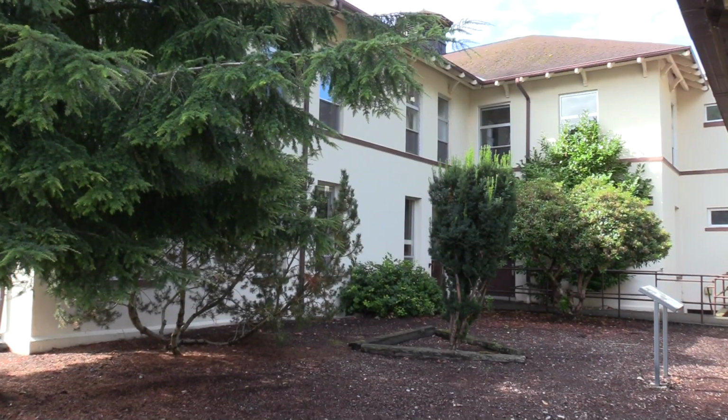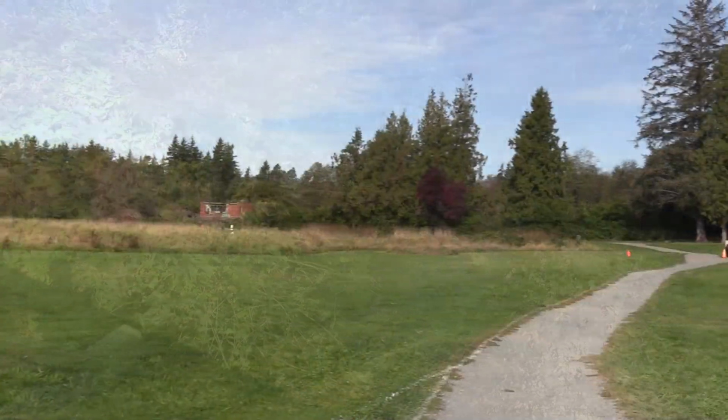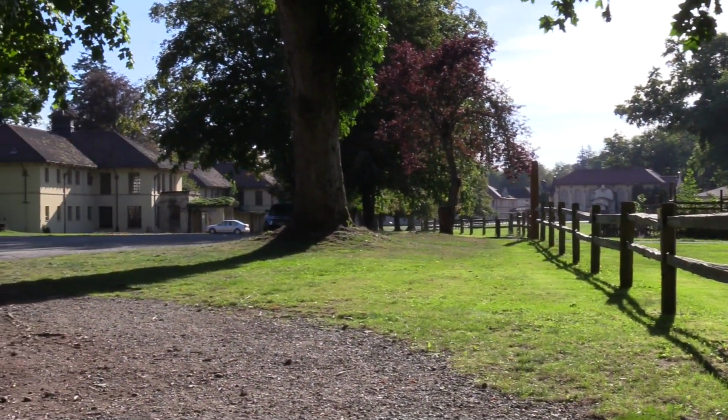Whether you are a history buff, nature lover, or hiking enthusiast, the Northern State Recreation Area is definitely worth a visit.